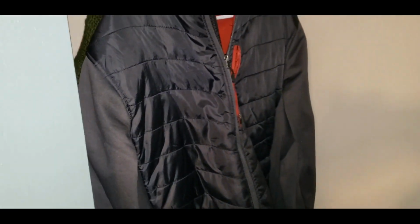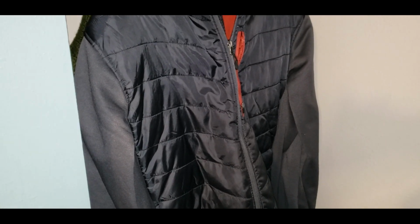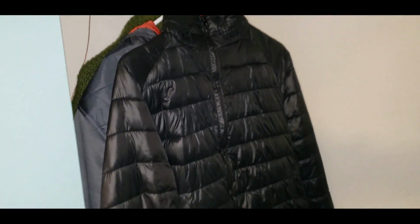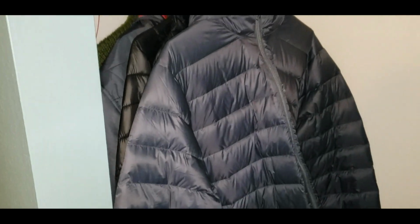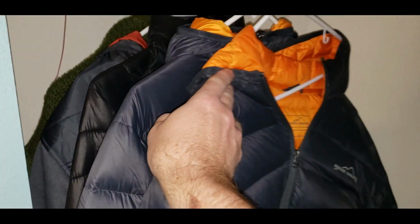Sportsman's Warehouse. Combination of a sweatshirt on the arms and a down body. Another Sportsman's Warehouse down jacket. This one's pretty thin. This one's from Costco, the Eddie Bauer. That's a 650 fill with a hood, and I liked it so much I bought another one.